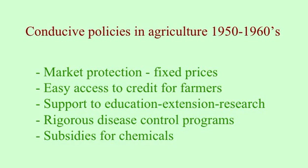And there were a lot of conducive policies there, and that is important for you to know. This has not just happened because it would give more income to farmers. There were conducive policies that led to this. Especially in the first decades, there was an active market protection. There were fixed prices per liter of milk, so the farmer would know that if I have more milk, I would also get a better price. There was also very big access to credit for all farmers that wanted to do this kind of expansion. And then there was active support to education, extension and research groups. Lots of money was put into that as well.